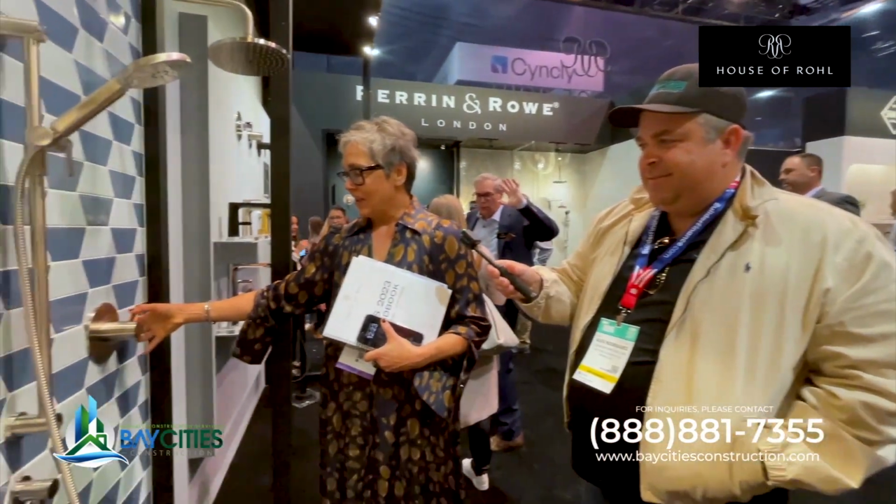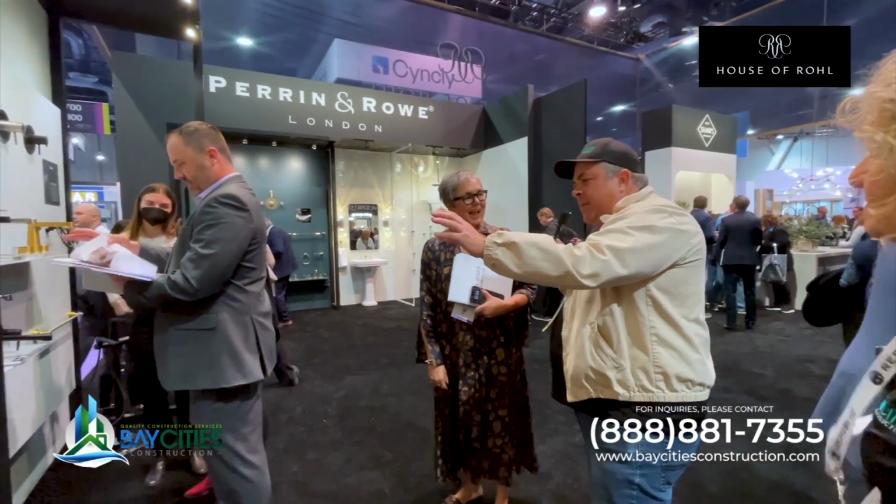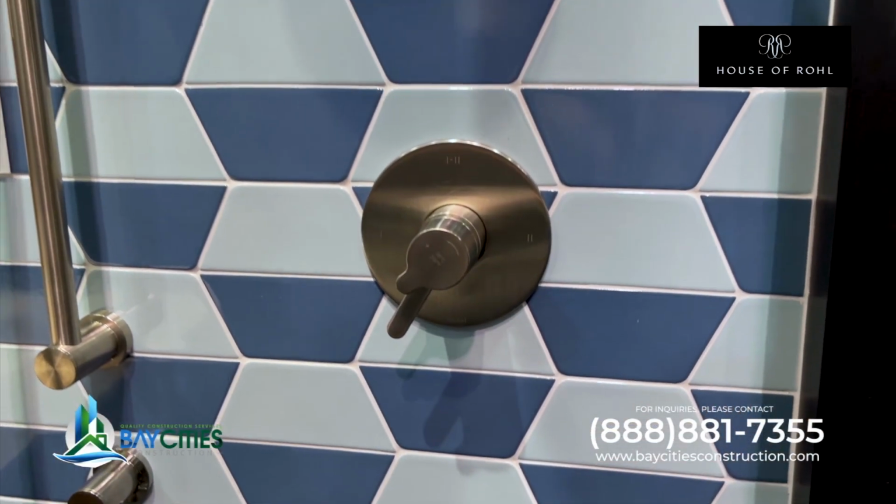Then you can divert to your second one if you want, and then this is off. The fact that you absorb the diverter into one piece takes a lot of the complexity out of what's happening on the wall.